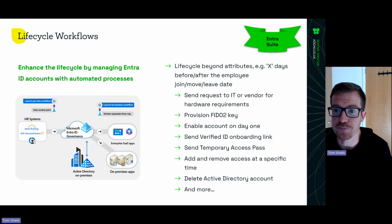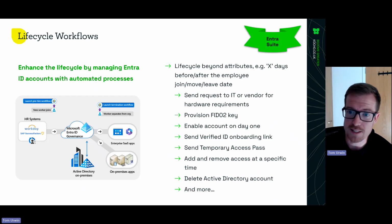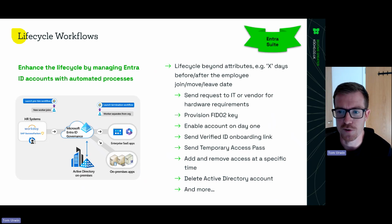We can also trigger notifications and logic apps to third parties to notify third parties of things. So it could be an IT request for the new staff to get a certain type of laptop based on their profile information. So we can dictate if they're from marketing, they'll get this laptop model. That request could even go to a vendor. So if you have an integration partner for Autopilot and Intune, that notification could go to them, ready to get a device out to that user for Autopilot on day one, which we'll talk about a bit more as well.